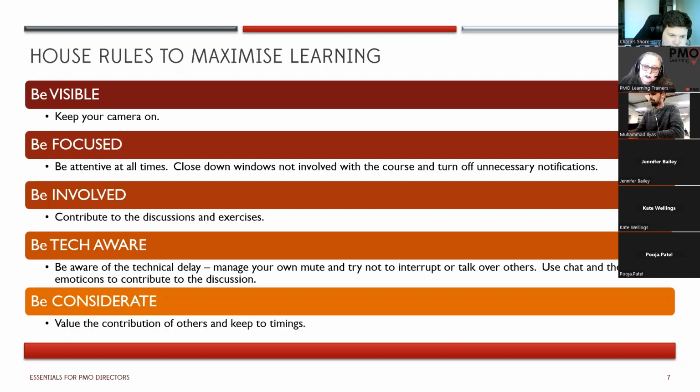But also we ask people to be considerate and recognise that the other delegates are looking to get the most out of the course. Standard etiquette, such as turning up on time after the breaks, is much appreciated.